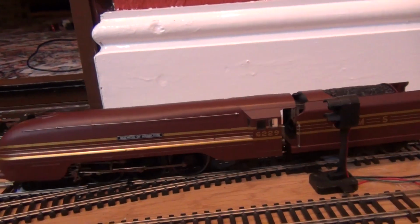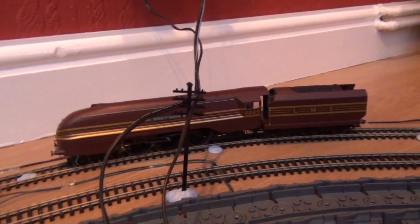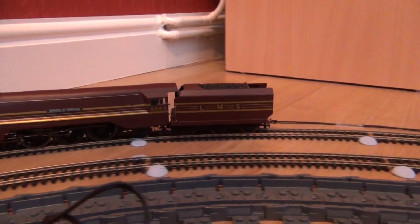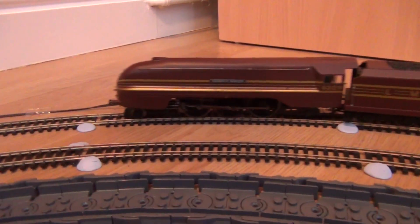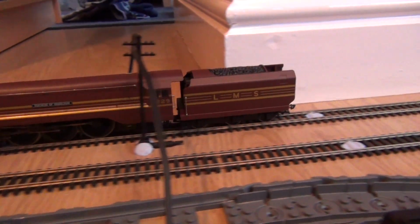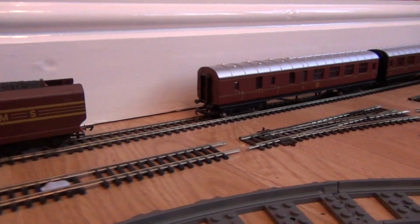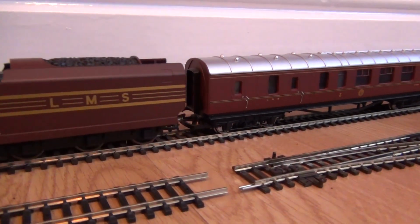Oh, she struggled on the Hornby Express point there. I still haven't cleaned the track though, to be honest. Do need to do that because it's starting to get quite grubby, and obviously you can't leave it too long, otherwise it's going to start making the wheels of all these coaches and locomotives dirty as well. So here we go, just gently does it, gently does it.